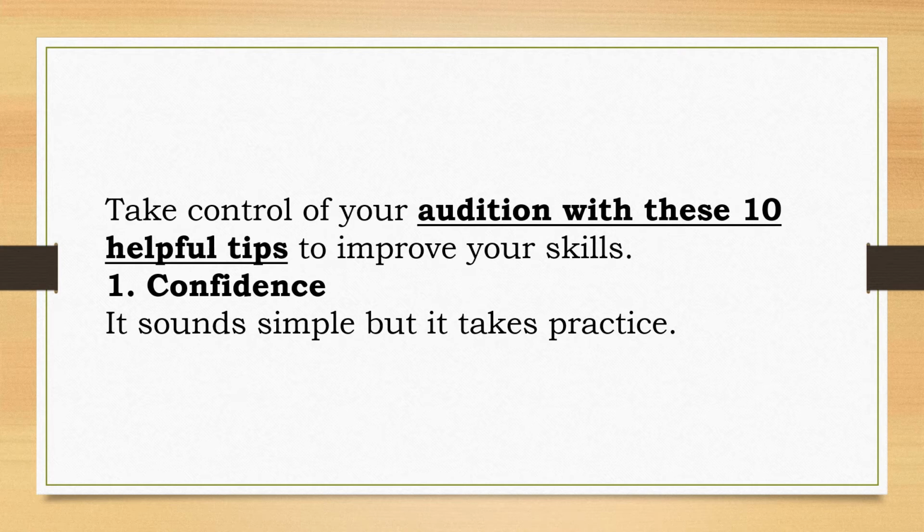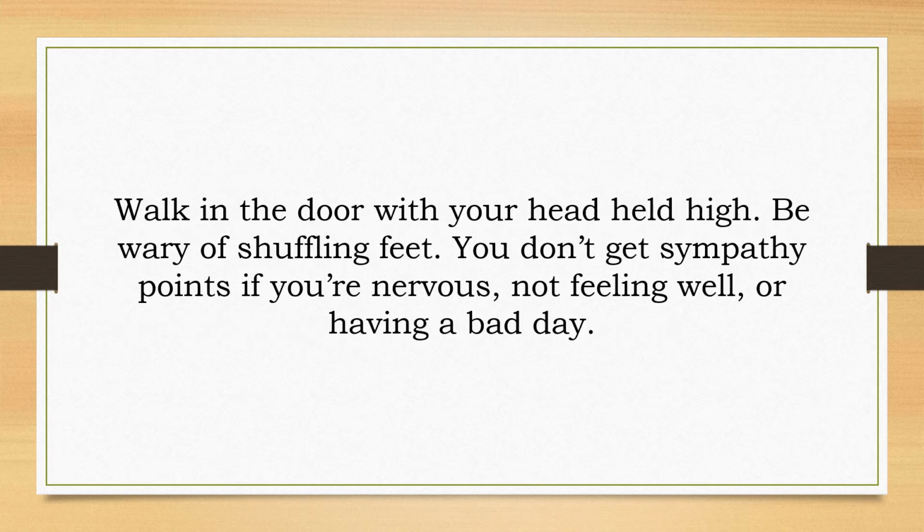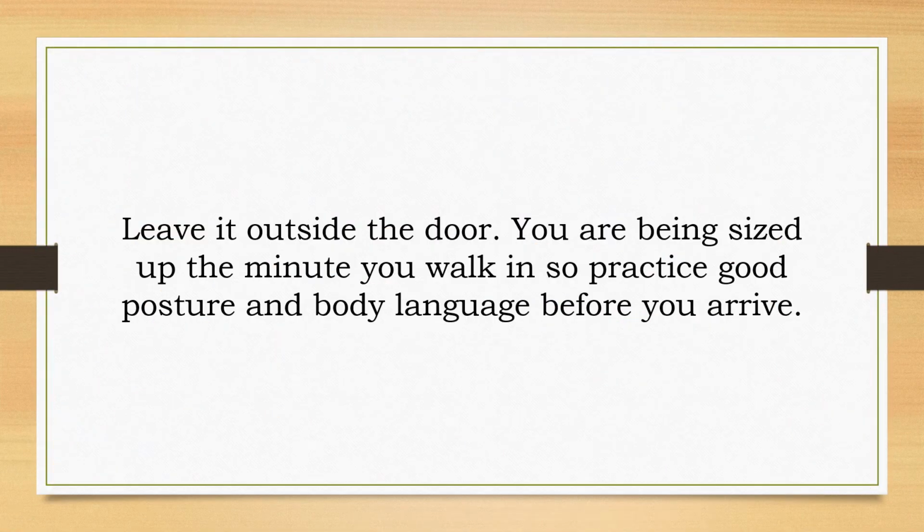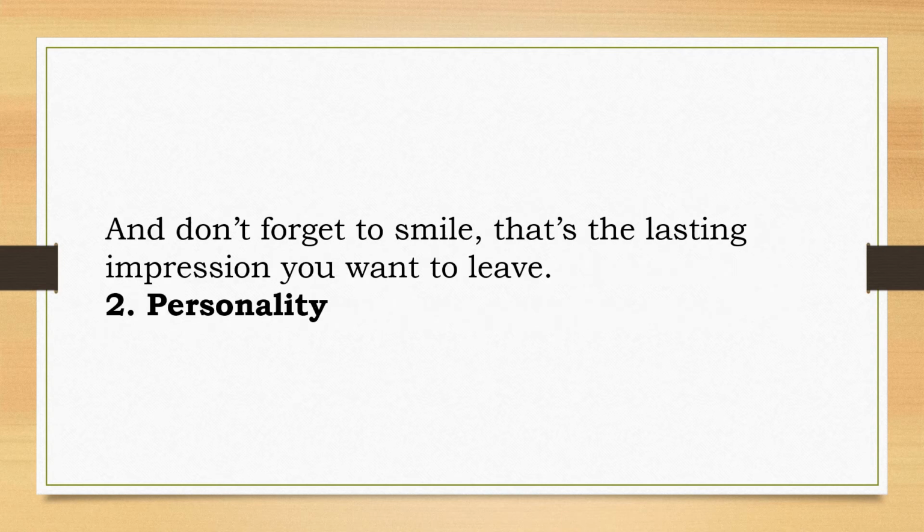1. Confidence. It sounds simple, but it takes practice. Walk in the door with your head held high. Be wary of shuffling feet. You don't get sympathy points if you're nervous, not feeling well, or having a bad day. Leave it outside the door. You are being sized up the minute you walk in, so practice good posture and body language before you arrive. And don't forget to smile, that's the lasting impression you want to leave.